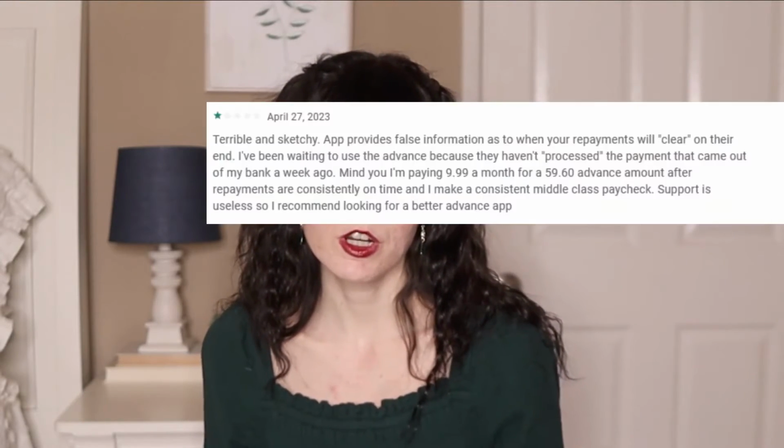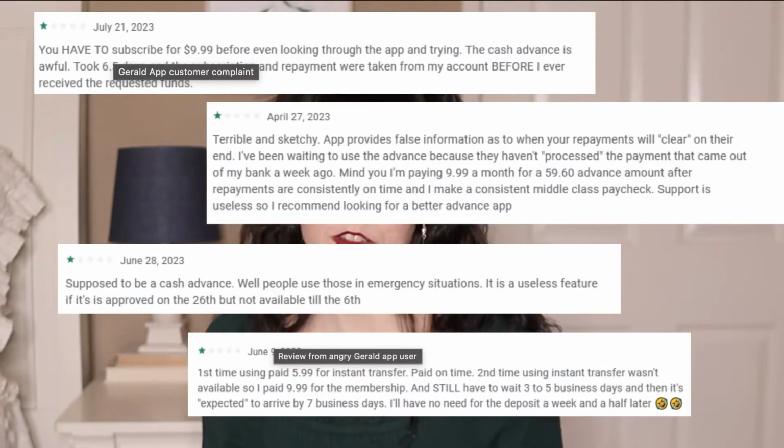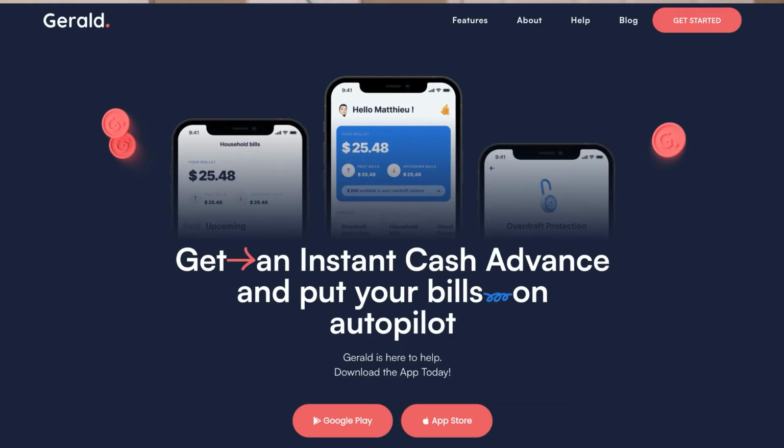So overall, this is a fairly okay app, especially if you're a gig worker. This is going to be one of the easiest apps to use for cash advances. However, the express fee is risky. It doesn't always work. If you're not able to do that, then you have to wait up to 5 business days to get your money. So that is definitely a downside. The plus side is that if you don't use the express fee and you don't tip, it is below average in terms of costs for taking out a cash advance.